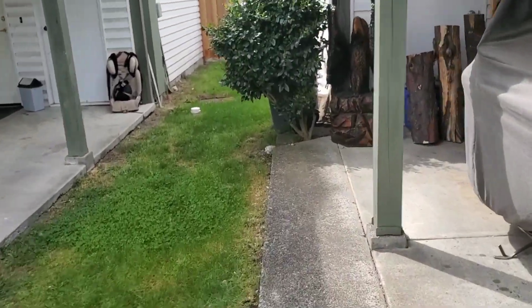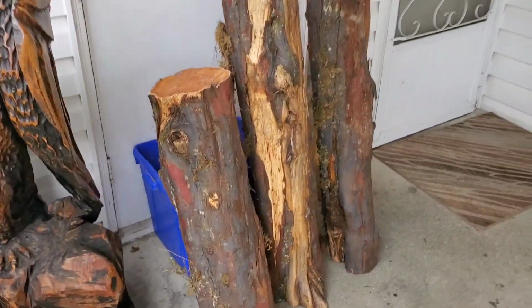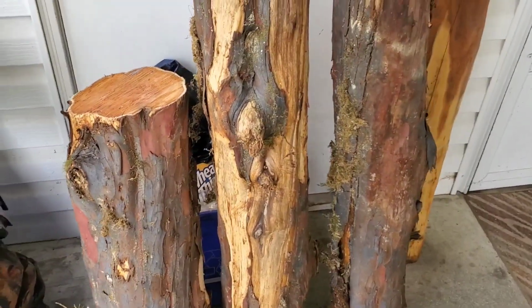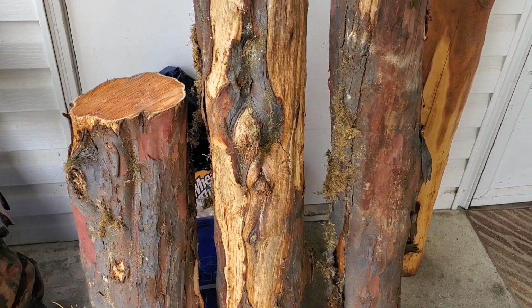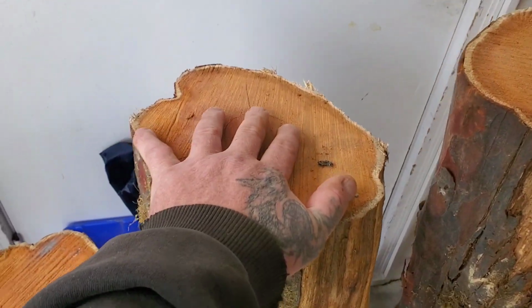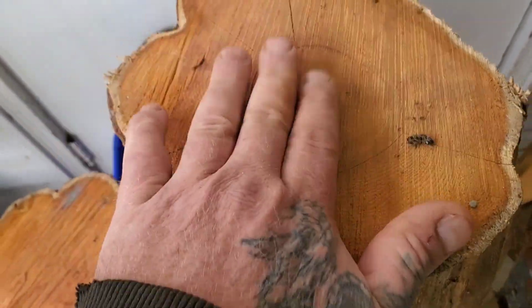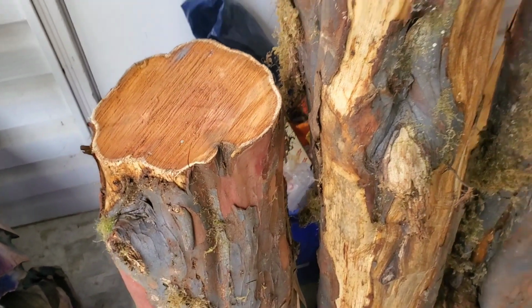So today I'm getting out of the house. I'm going beachcombing. But look at this Pacific yew wood my buddy Tim dropped off. Pretty big pieces. Super old trees, this stuff, guys. Super old.